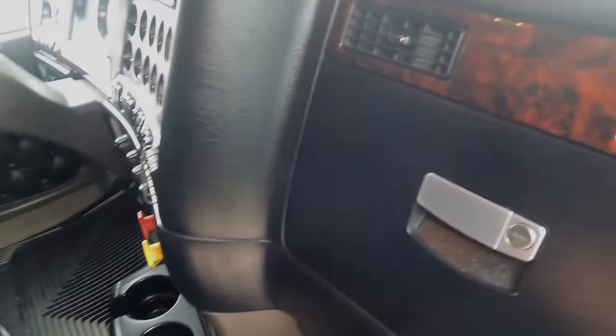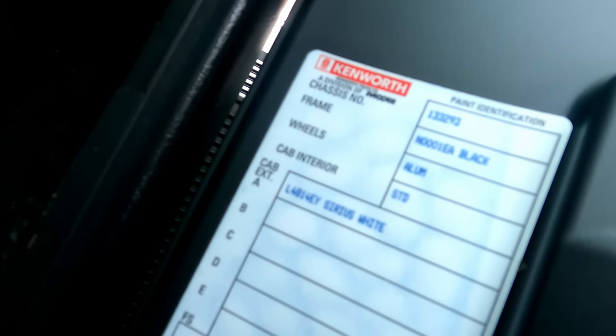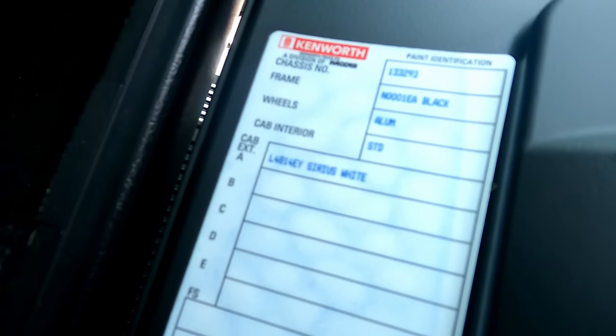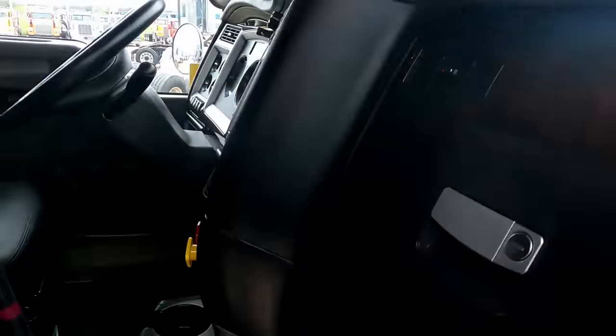So we're gonna see what color this truck actually is. Check this out. Looks like the frame is black, exterior cab Cirrus white. So it's like an off white. Let's go see what we can work out.